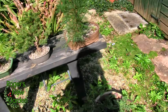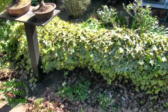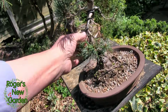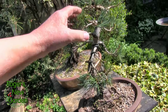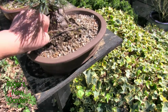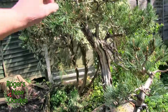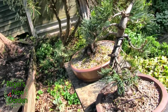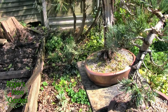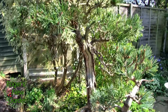I didn't get to the last one because I didn't want to leave the house. This is my birthday tree, which we've recently had in a video. We didn't do much to it apart from clean the pot up a bit, but put some feed in there. That's my Scots pine bonsai. That still hasn't been looked at this year, but we do need to get in there and get the dead needles out and see what I'm going to do with it.